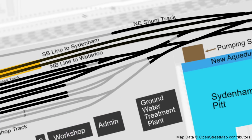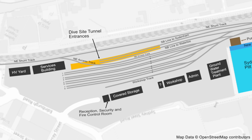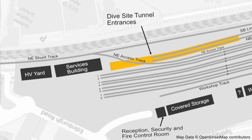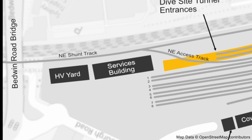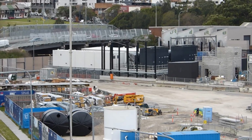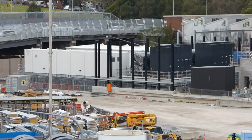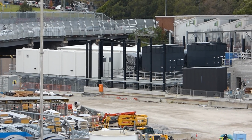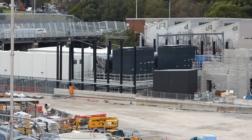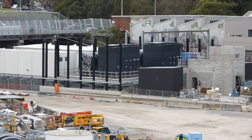So I've geeked out on the new track, so I'm now going to cover the buildings. The high voltage and services buildings are part of the overall operation of Sydney Metro, so I'll cover these first. The high voltage or HV building currently consists of these two white units. However, black vertical posts are now appearing to the right of it, along with these black units and the beginnings of another building next to it.